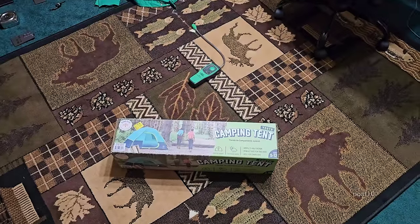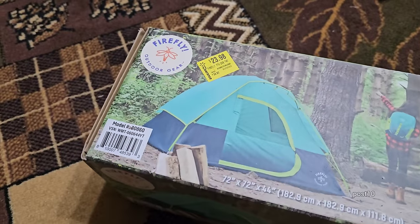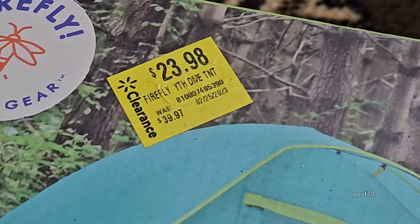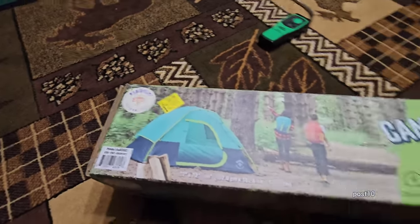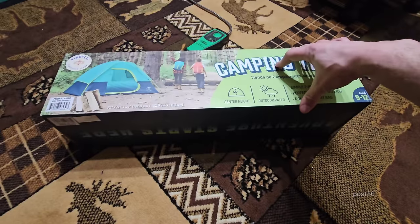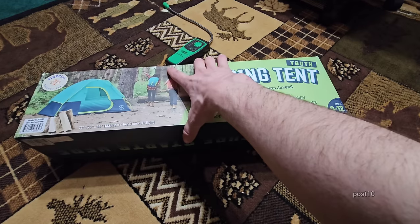Alright everyone, so I got this tent right here on Walmart's discount shelf for $24 instead of $40, and we're gonna set this thing up today and see how it works. So it's obviously a summer tent, but it's really small, that's why I bought it. Maybe it'll be good, maybe it won't, we're gonna see.